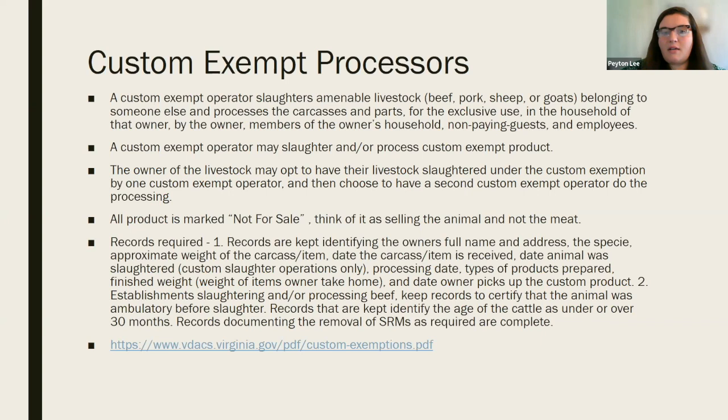The owner of the livestock may opt to have their livestock slaughtered under the custom exemption by one custom exempt operator, and then you can take it to a different one to have it processed if you choose. Like I said, all products are marked not for sale, and you're selling the animal, you're not selling the meat piece by piece.